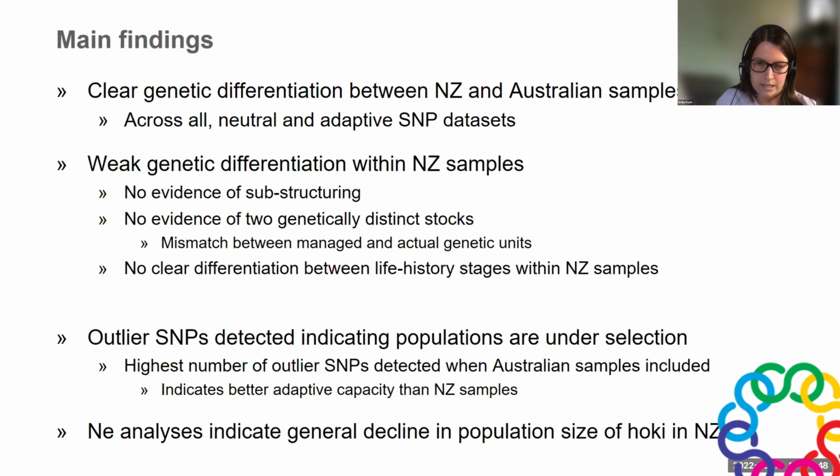We were able to identify a number of outlier SNPs, which indicate that the fish are undergoing local selection and that adaptive SNPs can accumulate within these massive, highly connected populations. And our effective population size analysis indicates a decline in Hoki population size in New Zealand over time, but it's quite hard to get reliable results for NE.